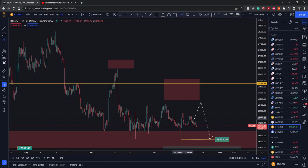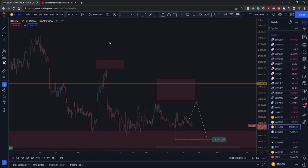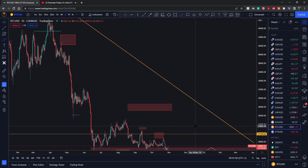Now looking at the 4-hour time frame, what we're looking at here is obviously price has been trading sideways for quite some time, right? And in fact, if we look at the daily time frame, you will see for how long we have been trading sideways, pretty much from June this year. Price has been trading inside of this range for a long time now, and I'm pretty sure that soon we will see a breakout, and that breakout will most likely be to the downside, okay?